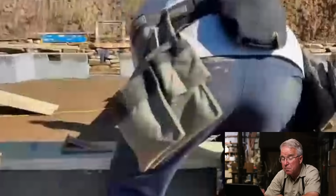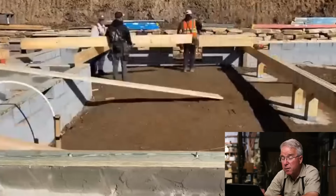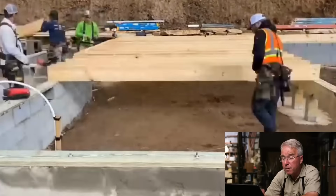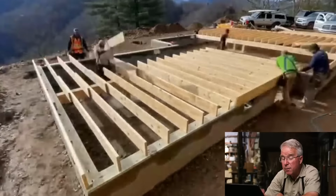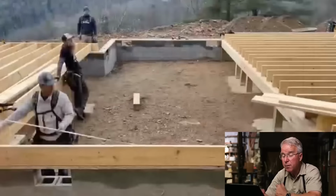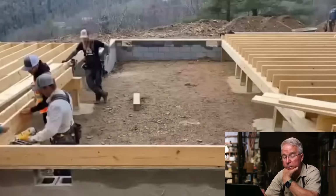Okay, they're building up the beams. See that? Laminating 2x12s. Scattering the joists. There was a good long lap on those where those joists come together. That's good.